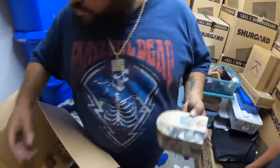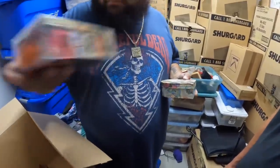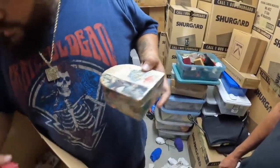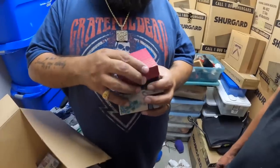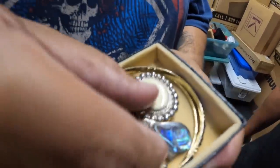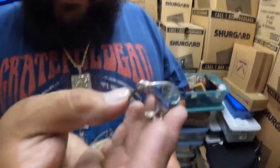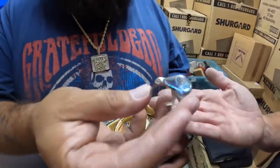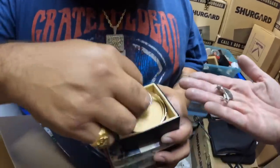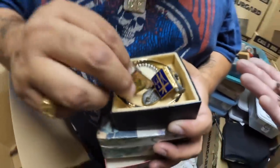That's the one. Open this one first. Jumping Jehoshaphats. That's a nice thing. And that's silver. That says silver in the back. That's freaking nice. That's the whole thing. Oh, wait.